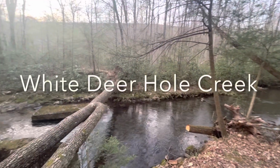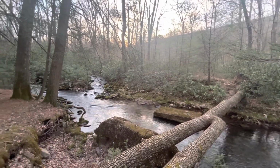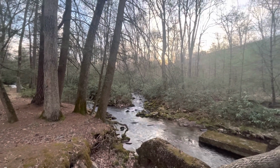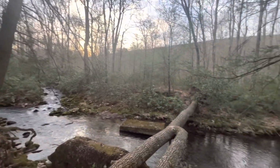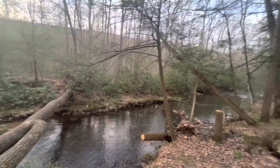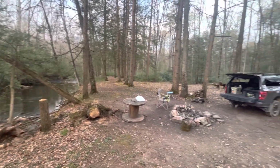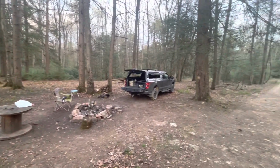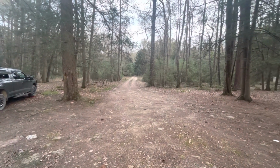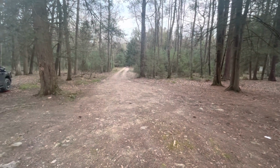If anybody's interested, this is campsite number 6. Tiadaghton State Forest, DCNR property. And this is right outside of Elimsport, Pennsylvania. It's back in off the road a good ways, so pretty secluded. You don't really see much.